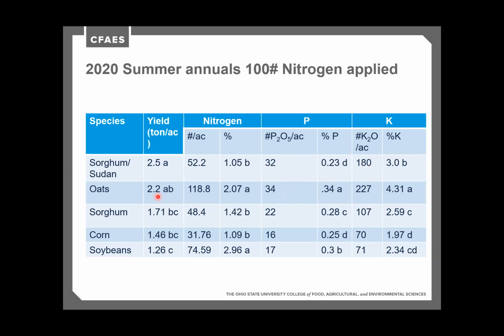Oats, 2.2 tons, but it was a very high. Oats does a good job of converting nutrients during the vegetative stage into crude protein. So that nitrogen amount, it actually had about 118 pounds of nitrogen per acre that it retained. So a little bit more than what we actually applied. So it actually scavenged some of the nitrogen out of the soil. It retained about 34 pounds of P2O5 in its biomass and 227 pounds of potassium.